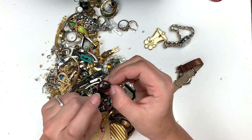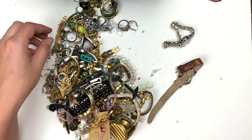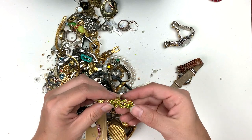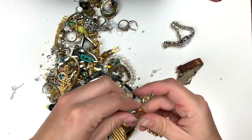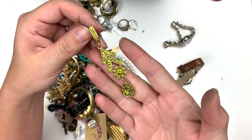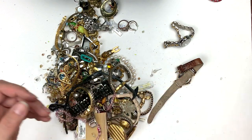Here is a, I got the match to that funky earring. Here's a pin. It's a giant bell. Oof. Okay, this. Ooh, baby. Did you get a load of that? Sorry. Okay. There we go. Look at that. That's gorgeous. Gold tone with green gems. It's beautiful.